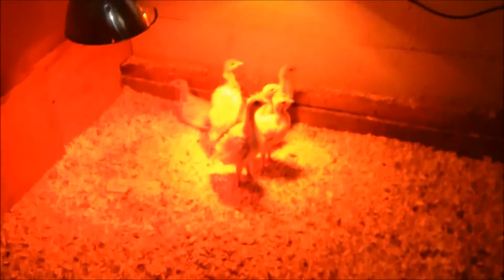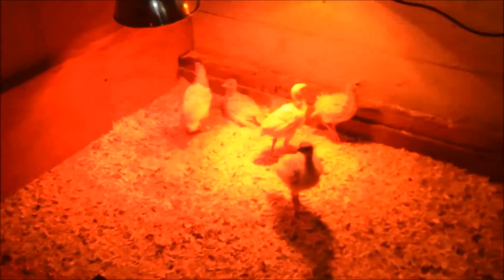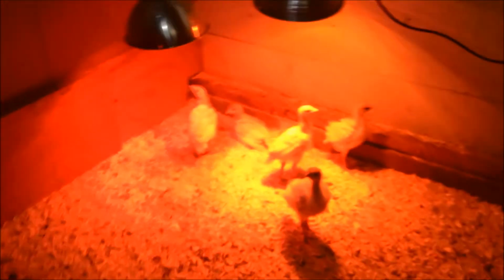Are you ready to see the turkeys? 3 weeks old. Look how they're growing. Look who's 3 weeks old and how big they are. They have been running around all over, standing up so tall. Look at this. They're hilarious. When you come out and talk to them, they get so spun up.